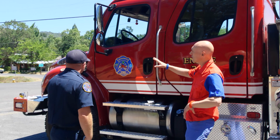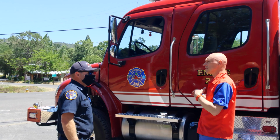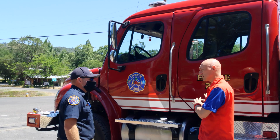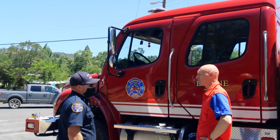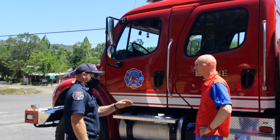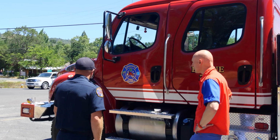In this area there's a lot of trees, a lot of nature. So if there was something like a forest fire, this is the truck you take out first, right? This will go first out to just about everything, except for a structure fire. If we're here, then we'll jump over to the one that's dedicated for structure fires. Okay, so let's walk around.